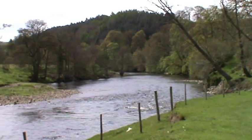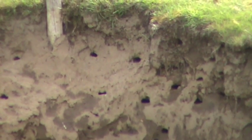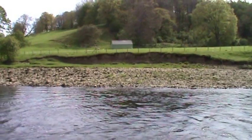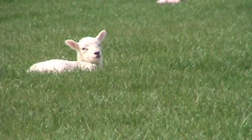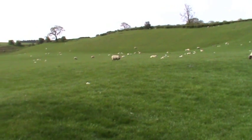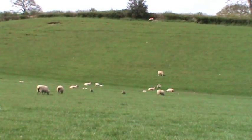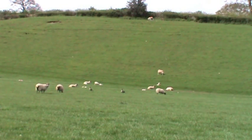It's certainly a beautiful part of the world, is this. As we look across the river, we can see the sand martins' nest. But whether they've been washed out with the floods or not, we don't know. Everywhere you look, there's little lambs. They don't look more than, you know, probably a week or two old. And if you look in the middle of the lambs and sheep, we've got a couple of geese there. We've got a couple flying overhead. They don't seem to be bothering each other.